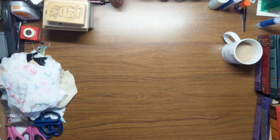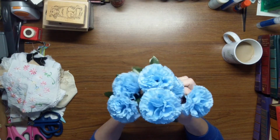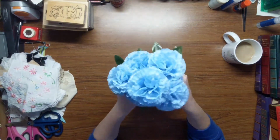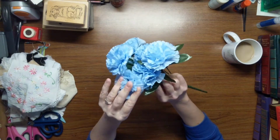And then the last thing I got from the store, because I'm doing the bird box journal, is these blue flowers that go with that kit so well. Dude, I got them for $1. $1. They are so beautiful. Oh my gosh. So beautiful.